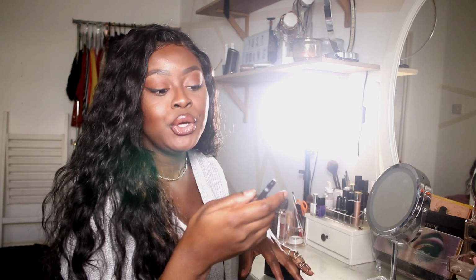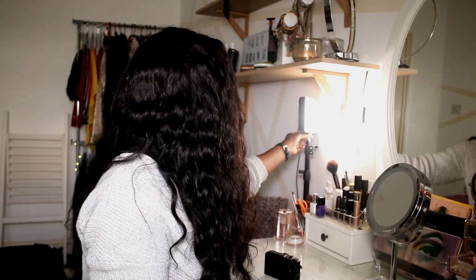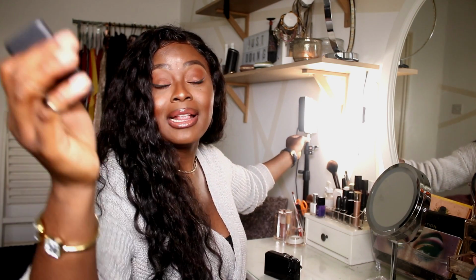You don't have to be getting up, you can tweak it. But yeah, amazing lights, and you can detach it from the stand. I've detached the head of this from the stand, and I've obviously stuck it on top of my camera, and that's just super, super great.